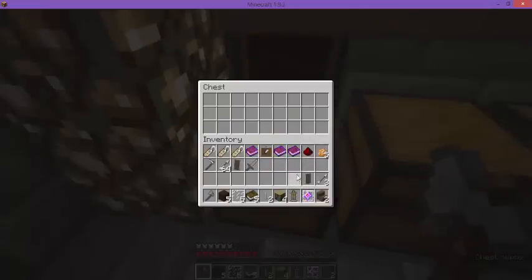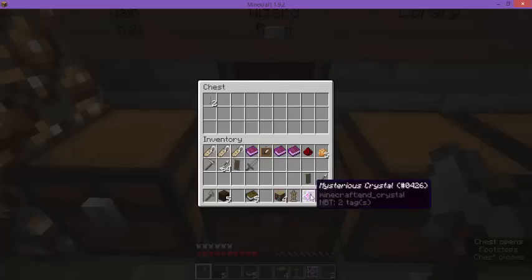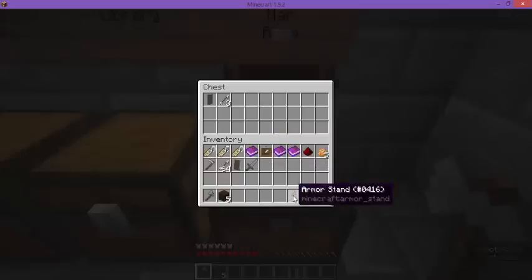So, main hall, you need the music box, and... Nope. I forgot. Displays, that's what you need. And then wizard room. Wizard wand, mysterious crystal. Library, you need bookshelves, books, reading chairs. And war room is capture banner, arrow, and armor stand.